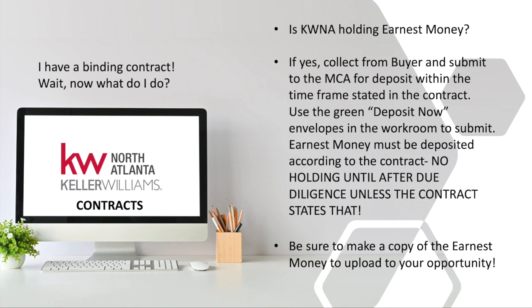Fill out at least your name, the buyer's name, and the property address. If you don't remember the binding agreement date, that's fine. If you can't remember the seller's name, that's also fine. As long as we have your name, the buyer's name, and the amount and property address, we are good to go. Just submit the envelopes into the metal box in the workroom, or if it's during business hours, you are perfectly fine dropping it off in the MCA's office.